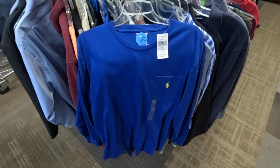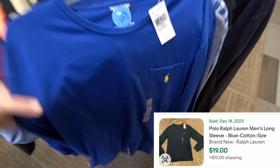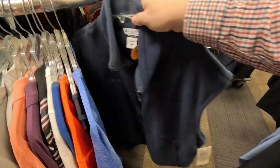And there's a new with tags Polo Ralph Lauren t-shirt, long sleeve. Maybe a men's medium. It'd be $4. We'll go ahead and get that. Here's another new with tags. This is going to be just kind of a boring Columbia vest, size large. It'd be $7.50. Oh, it does have an embroidery. I think I'll pass on that.